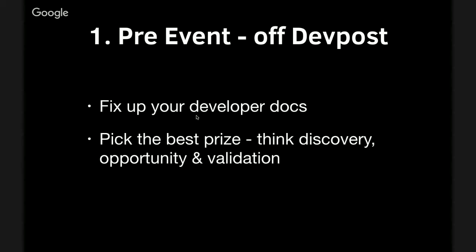Pick the best prize. This is a question I get asked a lot: what should our prize be? I always say that you want a prize that rewards and validates what the team have done, but also gives them an opportunity to do more. And I'll give you a really great example of this.